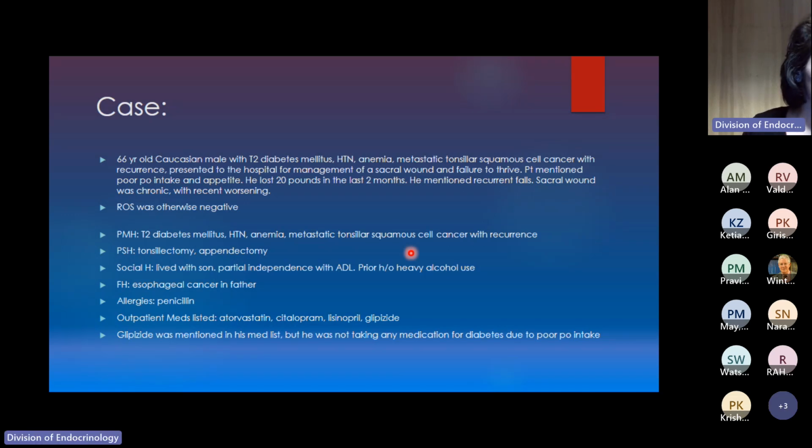Now, of note, his outpatient meds listed showed atorvastatin, citalopram, lisinopril, and glipizide. However, on questioning, he said that he was not taking any medications for his diabetes control since his oral intake had been so poor at home.